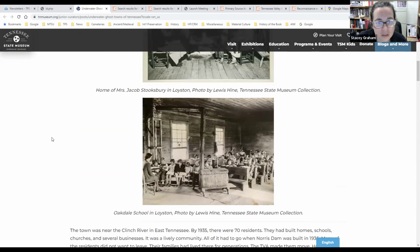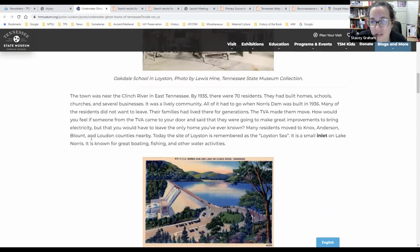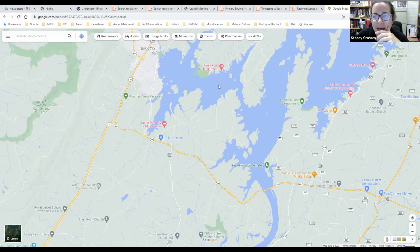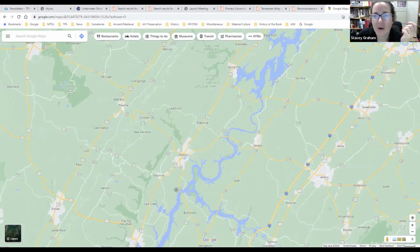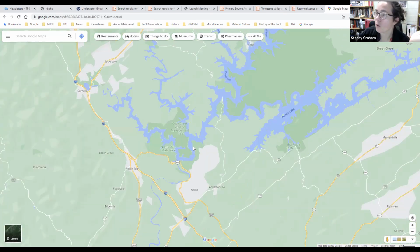So we're going to look at one example. Which one? We're going to look at Lewiston. Okay, so there's the town of Lewiston, which was flooded by Norris Dam. And what I like to do, and if you're a map lover like me, you probably like to be like, okay, how can I tell? How can I find Lewiston, even though it is now underwater?